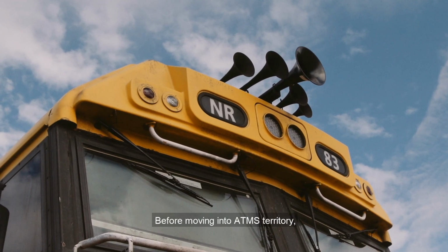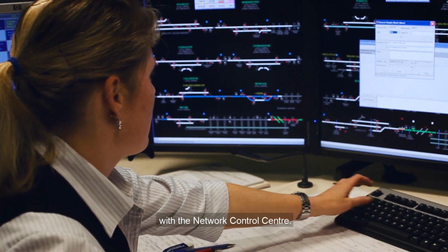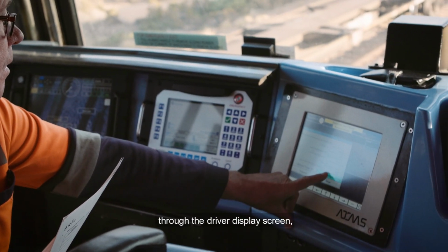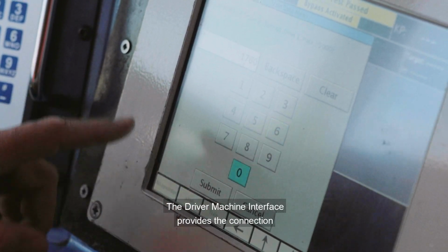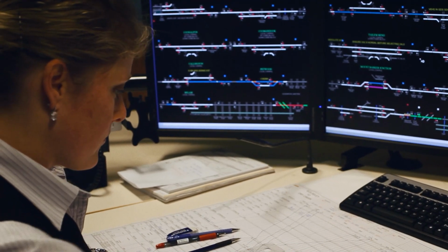Before moving into ATMS territory, the train establishes communication with the network control center. The driver enters the train data through the driver display screen, including train ID, length, and weight. The driver-machine interface provides the connection between the driver, the train, and the network control center.